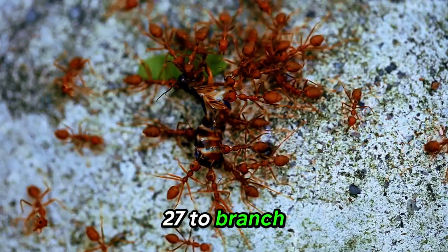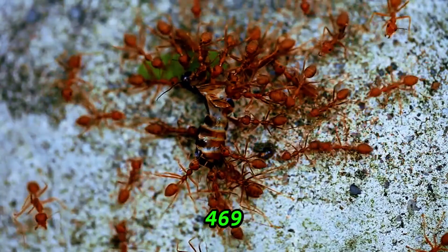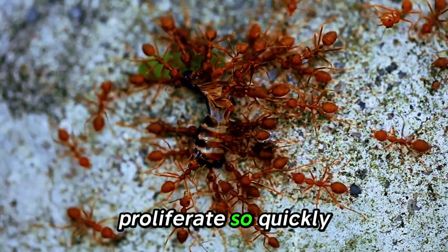27. To branch out and form a new bud nest, pharaoh ants need a minimum of 469 individuals, which explains how they proliferate so quickly.